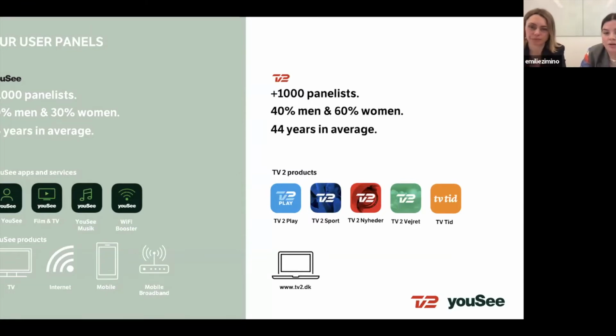Yeah, of course, the TV2 panel is also used for testing and prototypes and research towards TV2.dk. And as I said before, it's important to us that our user panels actually reflect the reality. It would be super weird if the panel in YouSee were super focused on young people in the age of 18 to 35, because I can be honest that that's not the user group and the base that we have in YouSee. So you can see the average age in our panel is 55, and an average customer in YouSee is around 50 plus. On mobile, it's a bit higher.